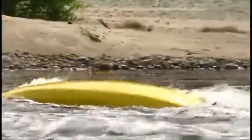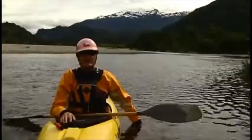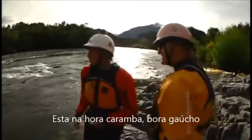Rolled twice, but the next step is a really big step. That's like going for a day 4 training ground. This is the perfect classroom right now. Let's go give it a go. Let's do it.